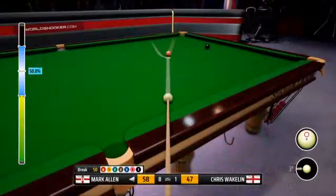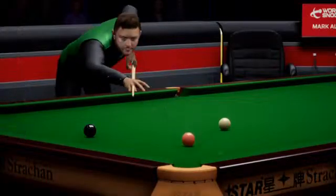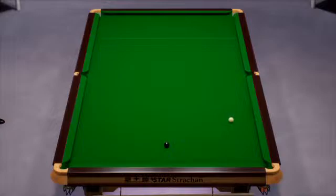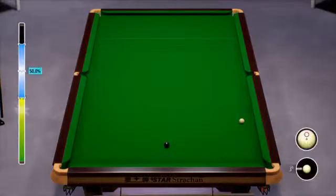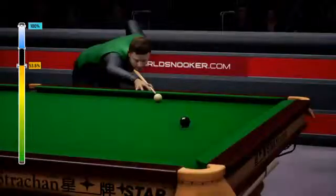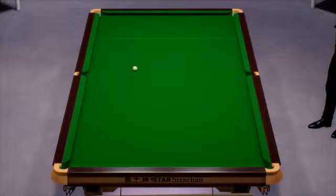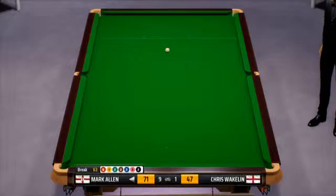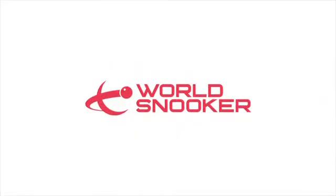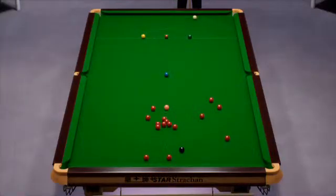50. Important pot here. 56. Lots of power on this shot. What a clearance. Amazing. 63. And the frame, Mark Allen. And now the frame is his. Thank you, the 11th frame. Chris Wakelin to break.